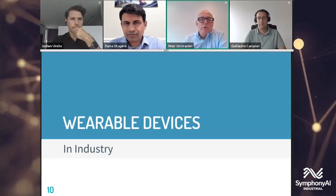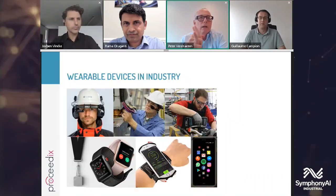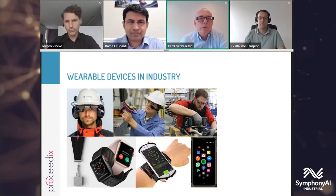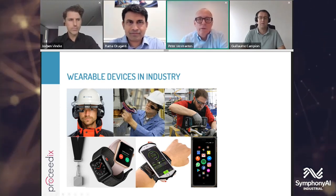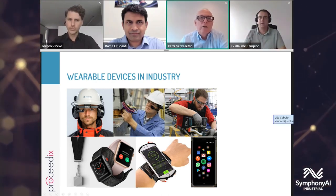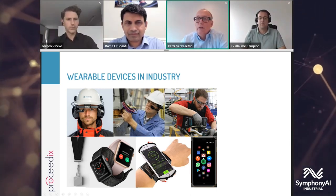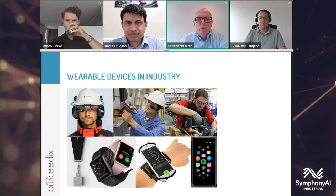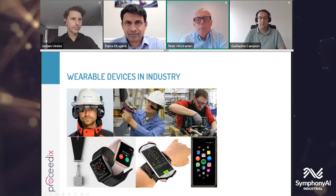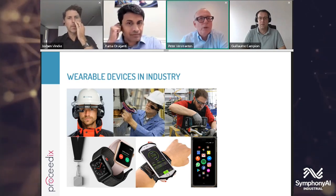So, wearable devices. First thing is wearable devices in industry. It's more than glasses, because wearable in the end is what you can wear, and you can put it in your pocket. You can put it via sleeve, a wristband on your hand, close to your hand. You can hang it around your neck. This is a Palm, the smallest Android phone, 60 grams. The size of the screen is approximately two times the display of a smartwatch.